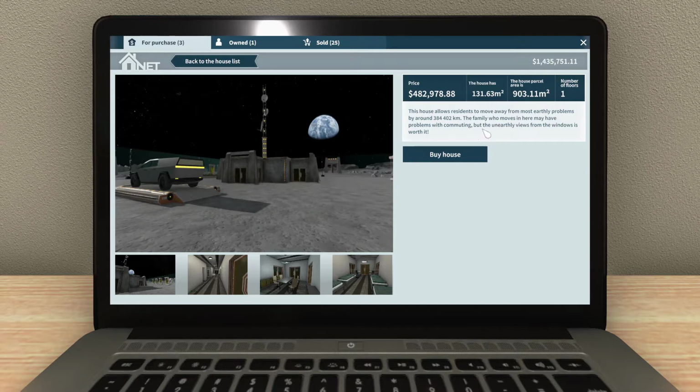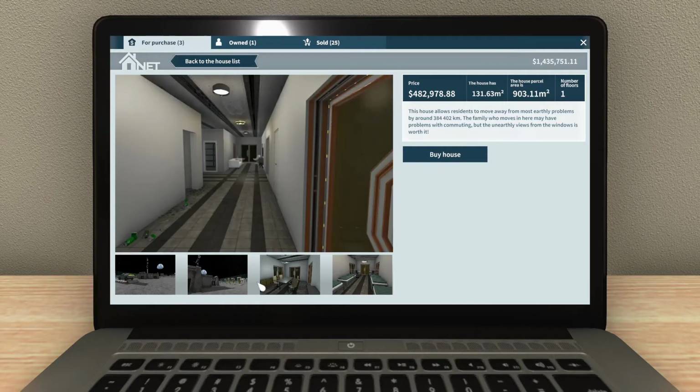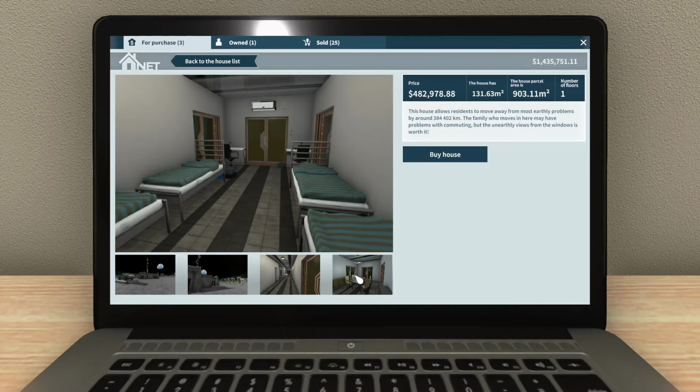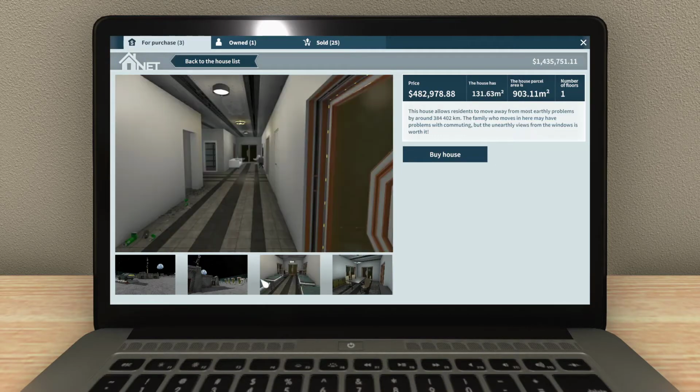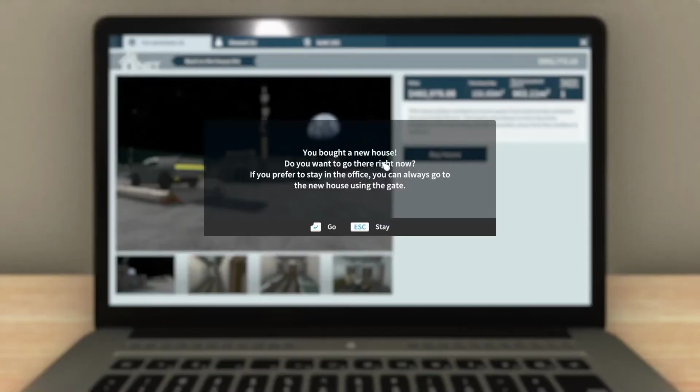House allows residents to move away from most earthly problems by around 384,402 kilometers. The family who moves in here may have problems with commuting, but the unearthly views from the windows is worth it. So, yeah, we're going to buy it. Bought a new house.